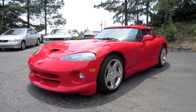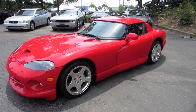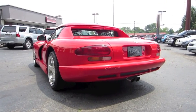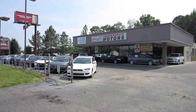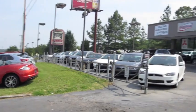Today, I bring you this 2001 Dodge Viper RT10. And this is going to be a full, in-depth tour of the Viper. We'll start it up, show the engine, get an exhaust clip, and go over the performance data, and show you a bunch of the features on the interior as well as exterior. And today, I'm at Independence Motors of Charlotte, North Carolina.